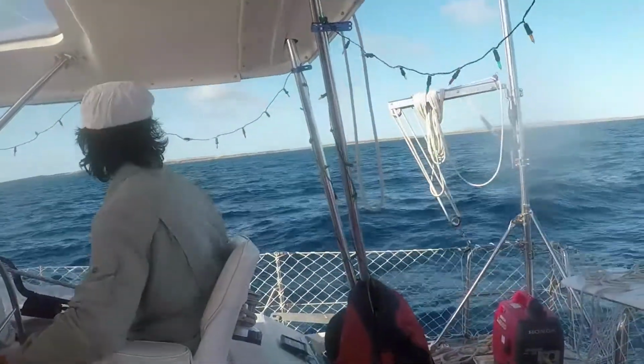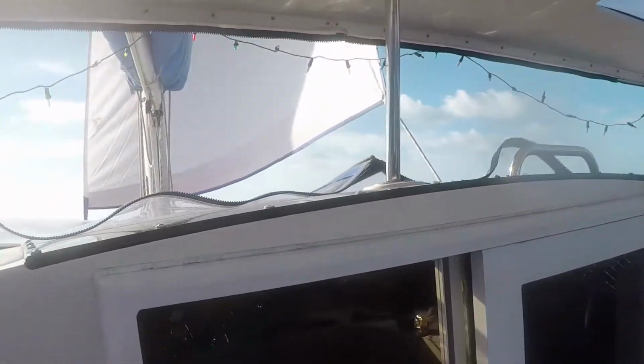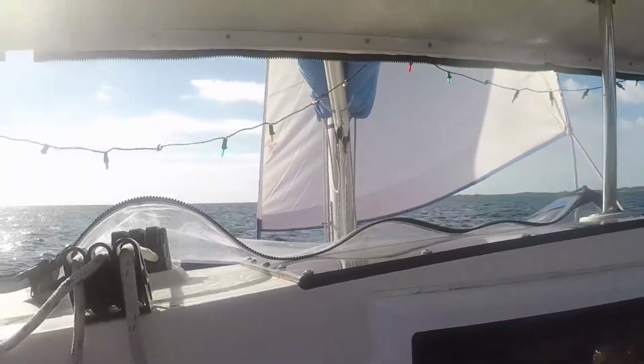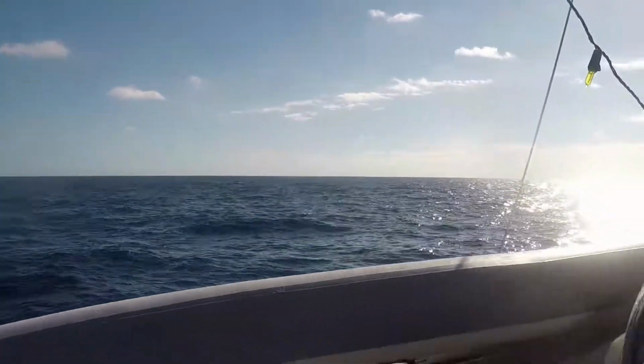This is Long Quay beside us, and I just thought I'd show you. So we are on the easterly side, Mike? Is that where we are? On the ocean side, sailing along. Well, I guess it's all the ocean, but the big ocean is out there.